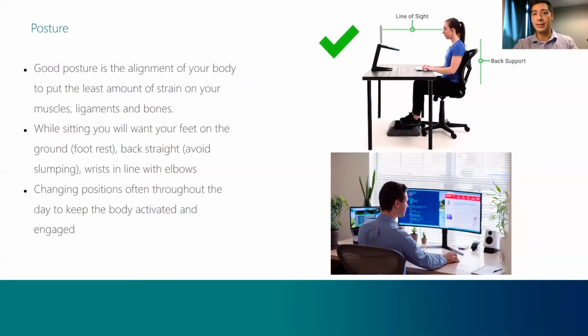What I always tell everyone is to sit all the way back in your chair. That way you have some support on your back and you're not slouching. As far as your wrists and your elbows, you want them to be in a neutral position where you can rest them on the table or the desk in front of you. If you have a palm rest, make sure your palms are resting on that, not your wrists. That can cause other issues as well. And you want to make sure everything's in a nice straight line.